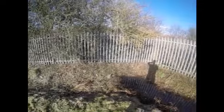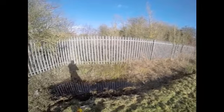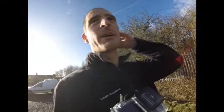So yeah, I'm going to carry on now, just drag it to the side and then see if I can get any of it on the fire heap. If not, I'll do that on the next visit. So I'm just going to try something that might be a little bit risky. Wait for the train to go by.